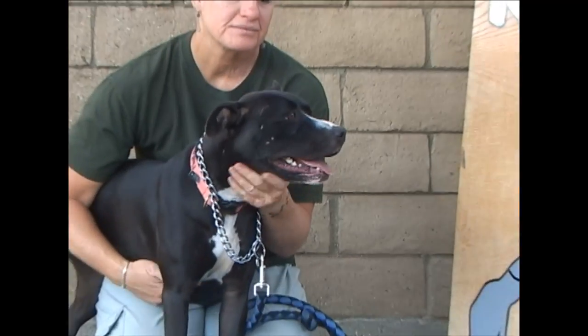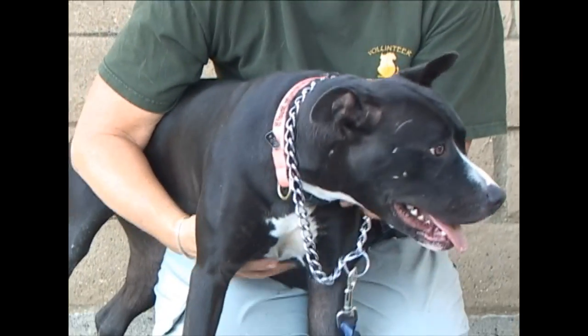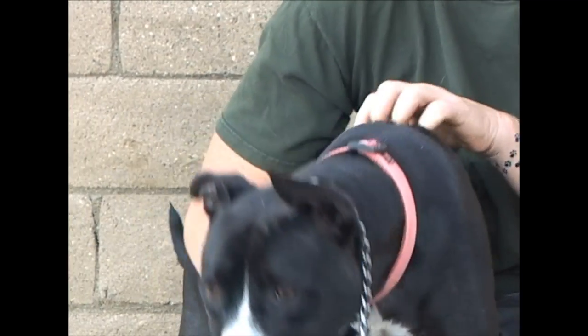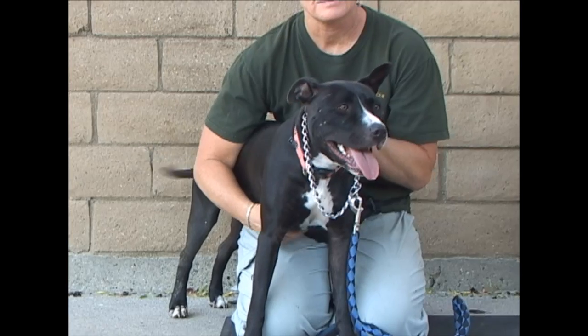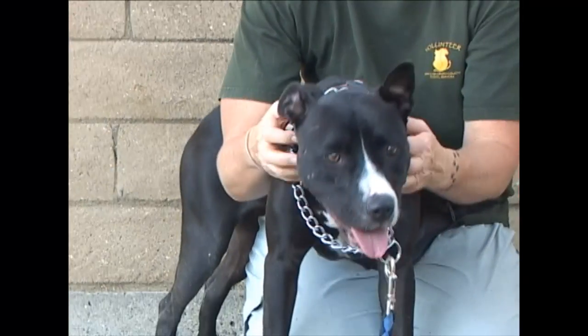Macy's being overlooked because she's a black dog and because she's really shy in her kennel. But when you get her out of a kennel, she comes out of her shell. She loves dogs, she loves people, but mostly she loves the ball. So if you're looking for a dog to play fetch with you, this is your girl. Her ID number is 186886. Macy has half of her adoption fee paid, so she's also a good deal. So come get Macy.